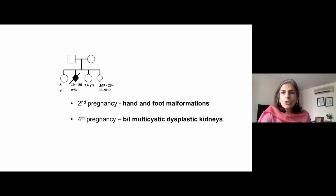Then we come to a situation. Okay, so this is a clinical case that I was coming at. You can see this is the fourth pregnancy. Two children are okay, but the second pregnancy was terminated for malformations, hand and foot, and that's all we know. No testing was done. Now, in this current pregnancy, which is the fourth pregnancy, again there were fetal malformations present that were multicystic dysplastic kidneys.